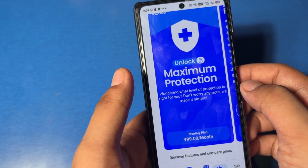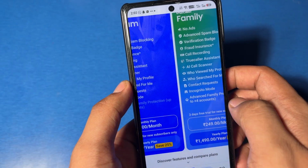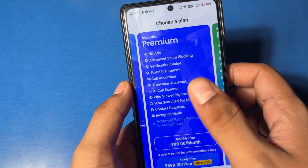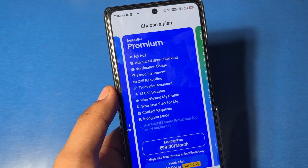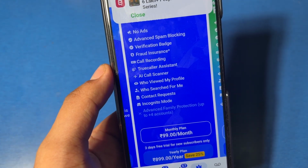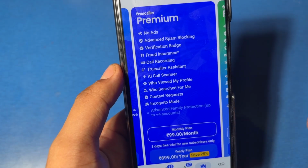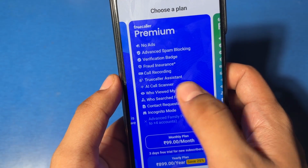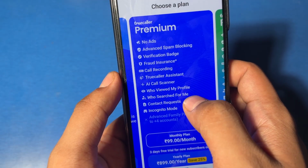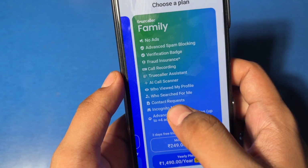Here it is, unlock maximum protection. So you can see there are two things, that is the Truecaller family or Truecaller premium. So let's talk about this one. You will get no ads, advanced spam blocking, verification badge, fraud insurance, call recording, Truecaller assistant, AI call scanner, who viewed your profile. So yes, this is the very important thing, who viewed my profile, who searched for me, contact request, incognito mode, advance. Okay, this is not available.